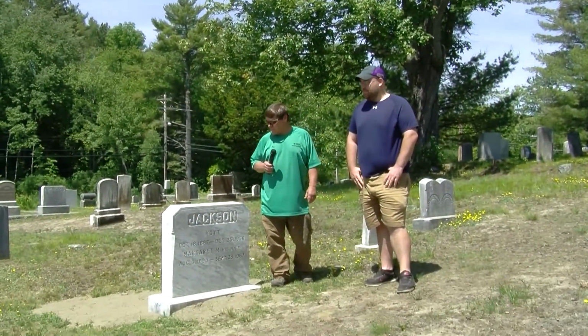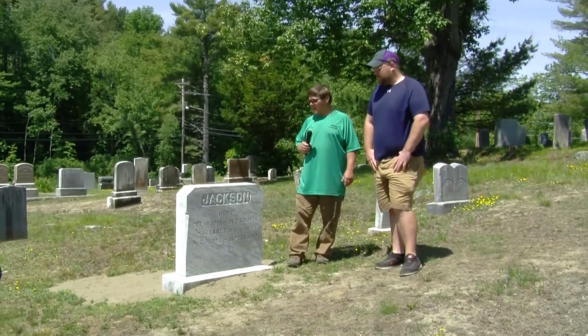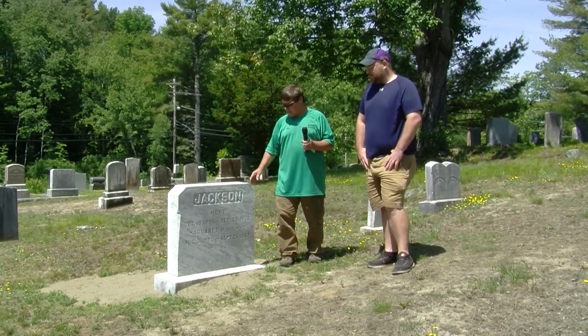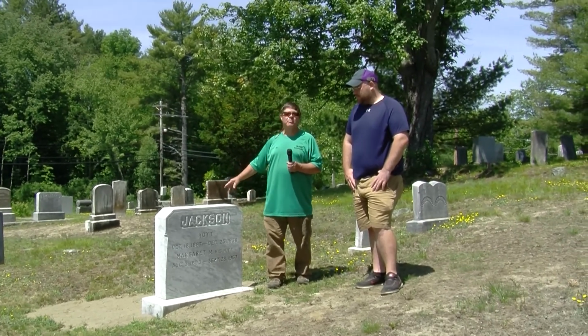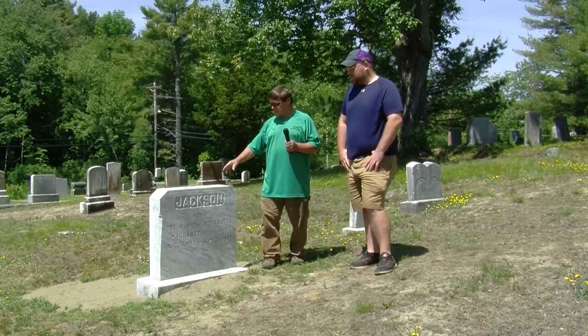Through the town supplying us with the tripod and with the equipment we have, we are able to raise stones of this size. They're quite heavy. This is the first stone we raised last fall. It had been on the ground for quite some time. You can see in the back now we have put in some nice soil, so hopefully the grass will grow back for us. But this is the finished product.